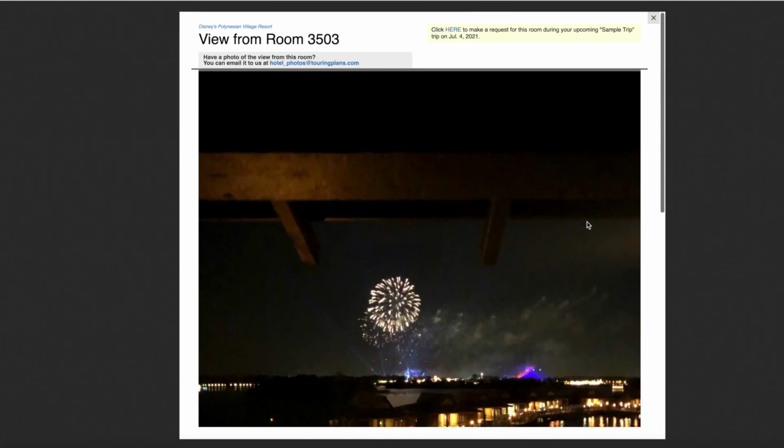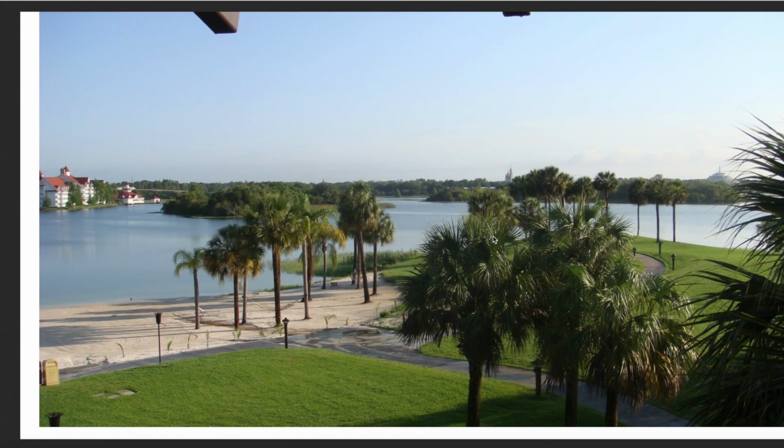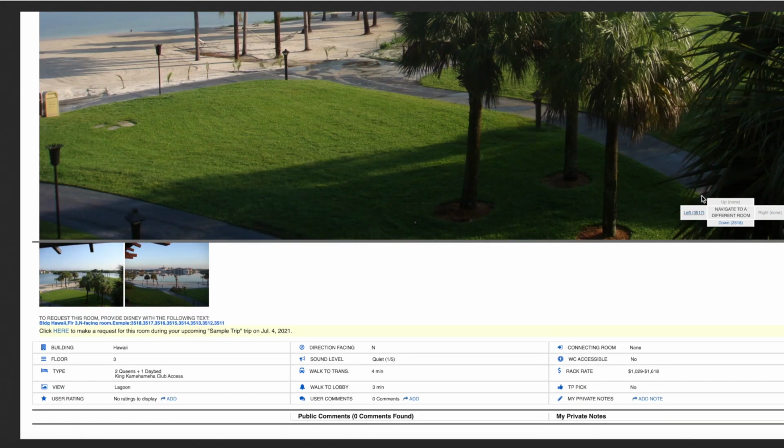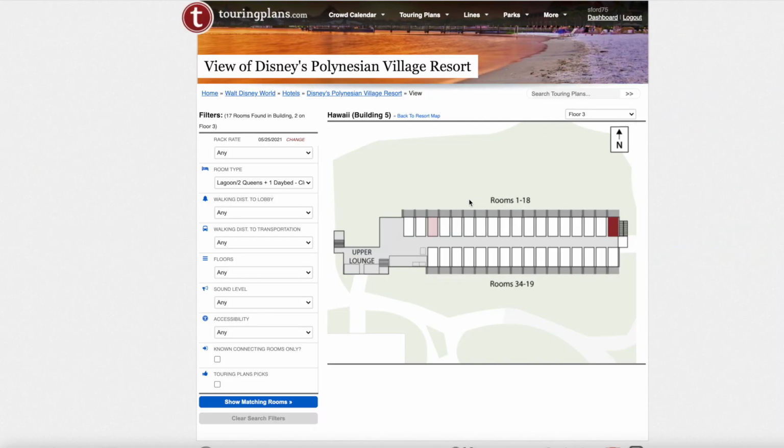So if you are booking a lagoon view, I would try and get on the 3rd floor, just because the higher you are, the more likelihood you'll be able to see fireworks once they return. But know that you'll probably end up on the 2nd floor. But I would definitely try for one of these 2 rooms here.